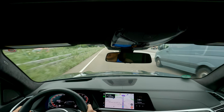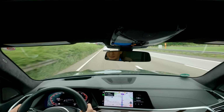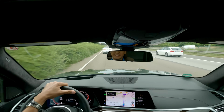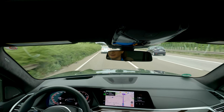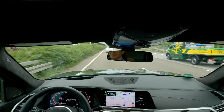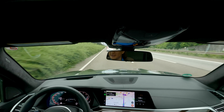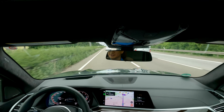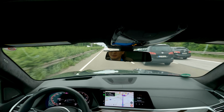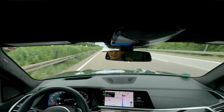And I still had more, but as you can see, I had traffic. That's how fast this car is. It's freaking quick. Hopefully you saw it and my hand wasn't too much in the way, but that was 260. I've actually got it up to 270 and the governor started kicking in. But this thing goes.